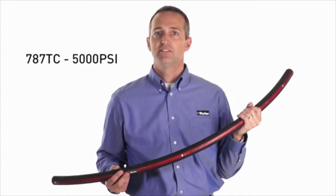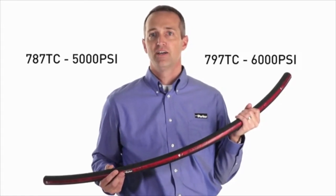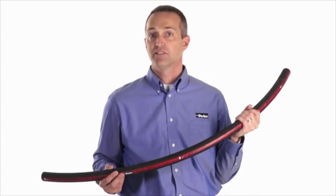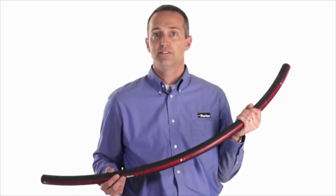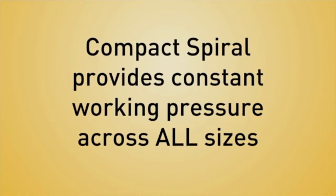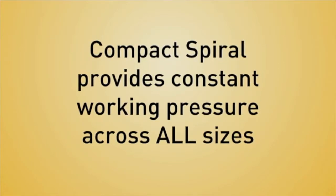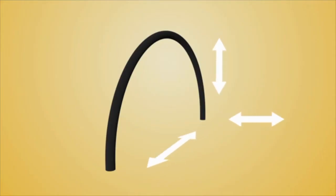Okay, 787 TC for 5,000 PSI and 797 TC for 6,000 PSI each provide constant working pressures across all their sizes. In the past, 5,000 and 6,000 PSI applications were each covered by up to 3 SAE hose types, depending on the hose size needed. Now with compact spiral, 787 TC covers all your 5,000 PSI applications and 797 TC meets all your 6,000 PSI hose needs. And they were flex impulse tested, which means each impulse, the hoses were randomly flexed on one of 3 axes: up and down, back and forth, and side to side, making a highly realistic, real-life simulation.